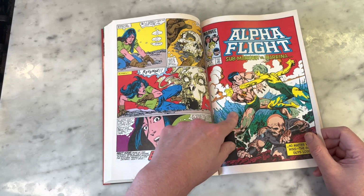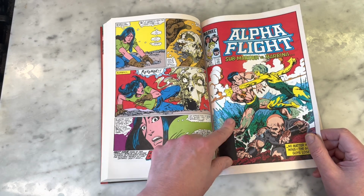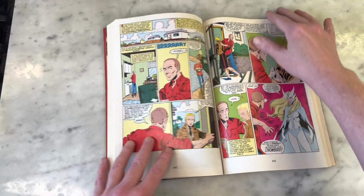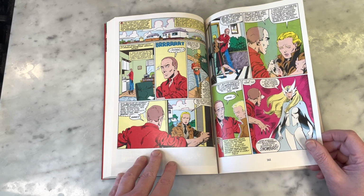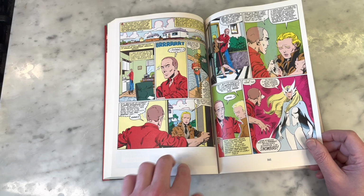This is such a great cover here. You can really see the savagery of Marina. I mean, if she can go head-to-head with the Submariner. The Submariner's no joke. I mean, where's his movie? With the success of Aquaman, you think they'd be all over it, but they must be waiting for something brilliant. I don't know.